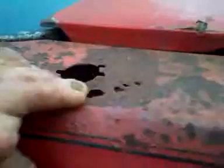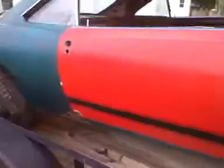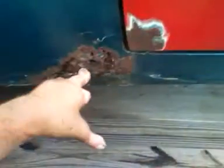Fender don't look too bad. It's got a little spot right here coming through, and I seen up by here it's got some spots. All down in here is clean to where the door's attached. The rockers don't look bad until you come here, right here.